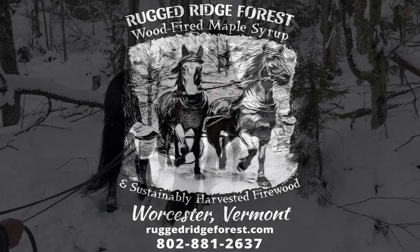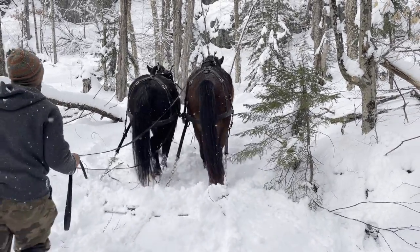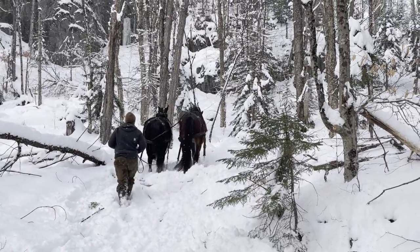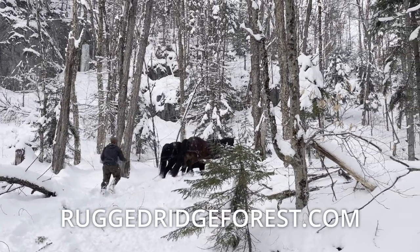Hey folks, Josh here. Today we're going to be using our team of standardbred Percherons to harvest firewood for the production of our maple syrup. You can try some of our wood-fired organic maple syrup for yourself at ruggedridgeforest.com.